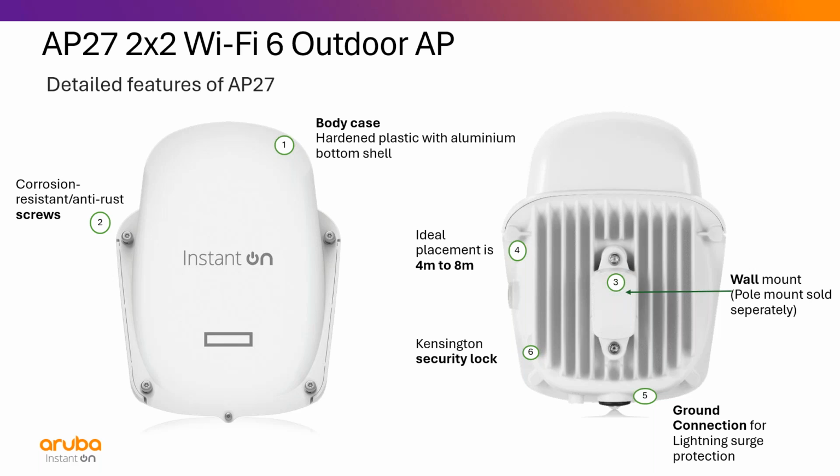We have support for a Kensington lock. So if you want to add an additional layer of physical security to make sure that somebody doesn't steal the access point off of a wall or off of a pole, you can do that with the Kensington lock.